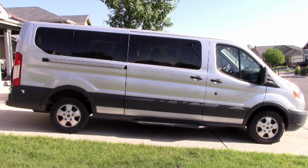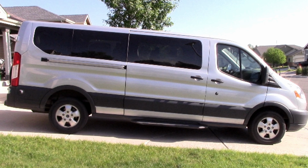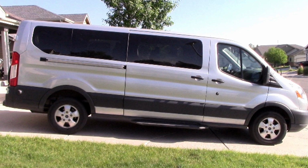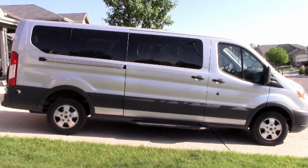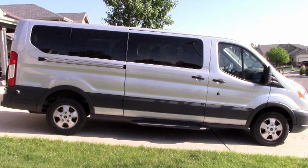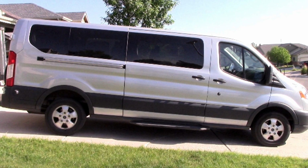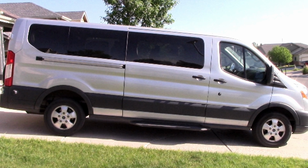All right, Ford Transit 12 passenger XLT van. Let's take a look inside. I'm going to show you the cargo room, passenger seating, foot room, that type of thing. And at the end I'll give you my overall opinion of renting this van. We rented it for a road trip, and if you're thinking about that, stay tuned, check out this vid.